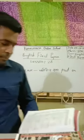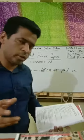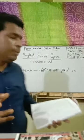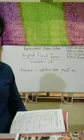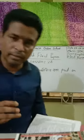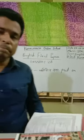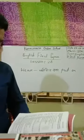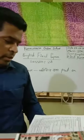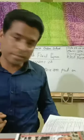Imran: Medium, but it's too big. That means the polo shirt which has been given to Imran by that assistant. The assistant says that this is medium, but Imran argued that it would be big size. Assistant: How about this? This is small. Imran: Yeah, I think this size is okay.